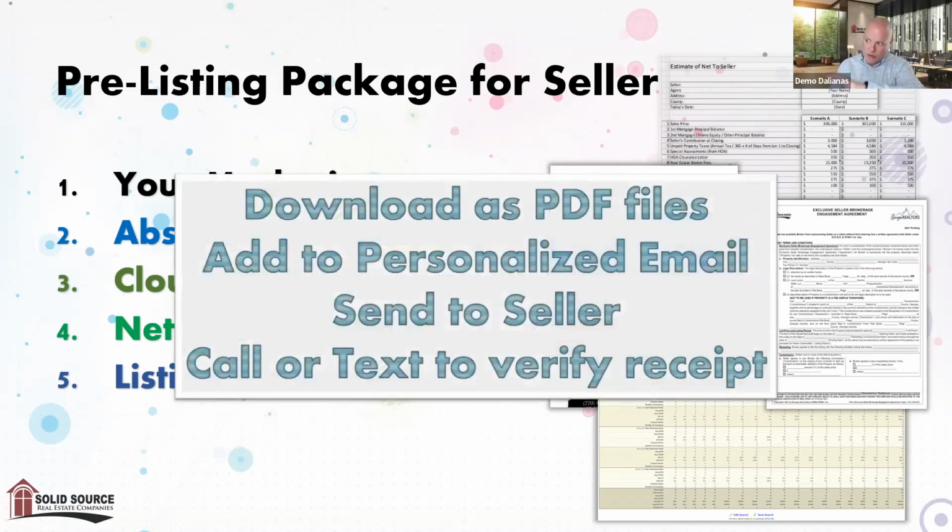So the goal of those things: download them as PDFs, add them to a personal email, send it to the seller, and then call or text to verify that they've received it before you go out there, like the night before. So you're going out Friday at 2. So tomorrow afternoon, late afternoon: hey, just want to check in, make sure you got my email and had a chance to review those documents, my marketing especially. Just want to make sure so I can get your home ready as quick as possible, or whatever you want to say to that. And then get that confirmation, go out there to that meeting.